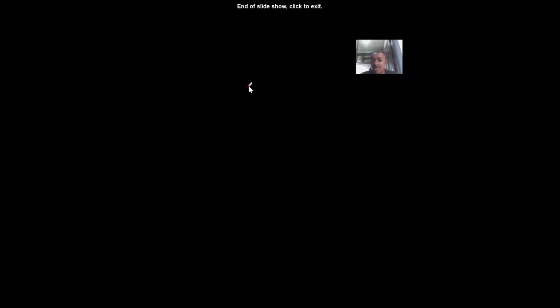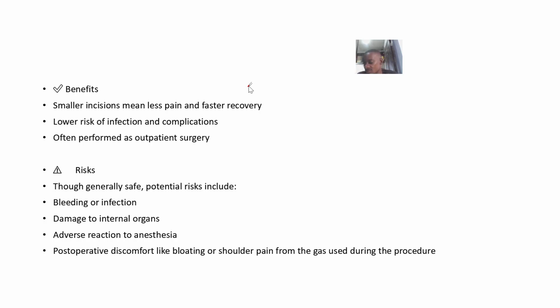All right. So benefits: why do they now do this? Those small holes, when they heal, leave little scars, and there's less pain than when they open you through a large area. There's lower risk of infections, there's lower risk of complications. So it's often performed as outpatient surgery.